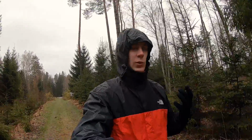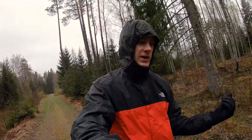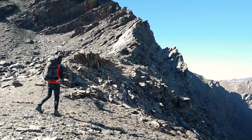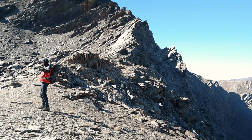In breathability and wind resistance, I'd say that the Frogg Toggs is more breathable, and this jacket is better at wind resistance. That's why I like to use this jacket, the Venture 2, when I'm hiking up in higher mountains where the wind speeds can be much higher.